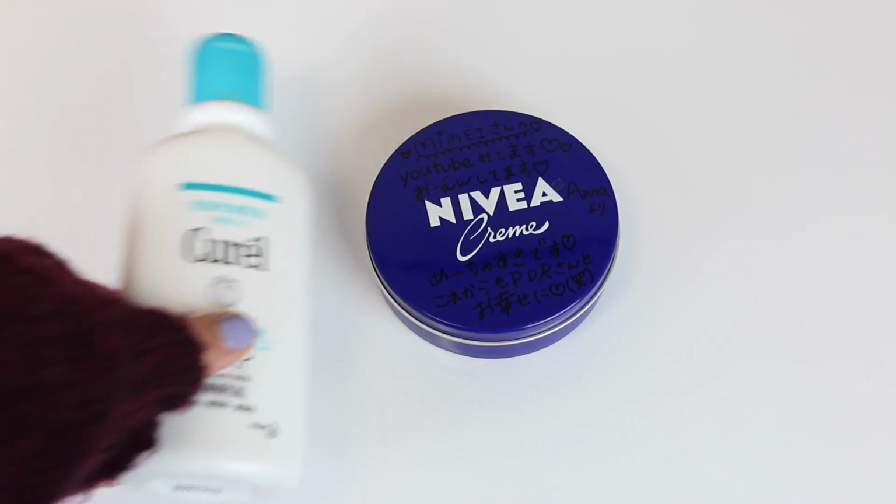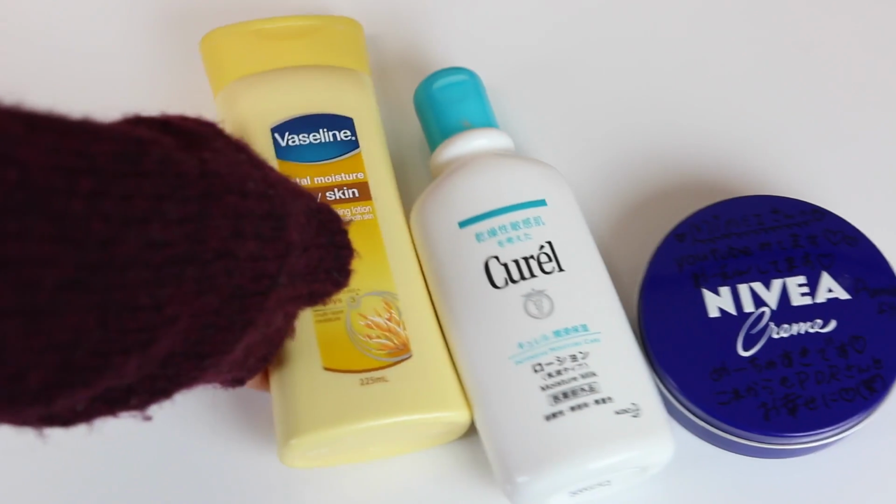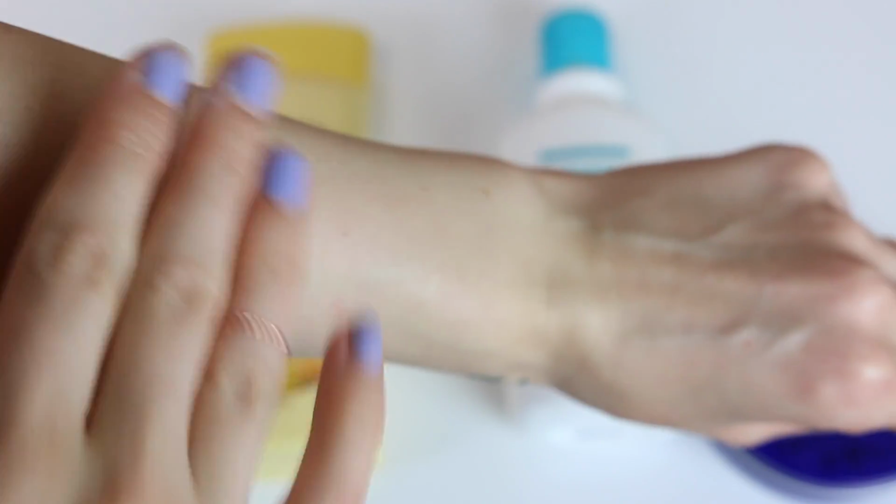The ones I've used most throughout this winter have been these two, Curel Intensive Moisture Care Lotion and Vaseline Total Moisture Dry Skin. The Vaseline one I picked up in New Zealand, and the Curel one is from Japan, but I think it is available in other countries too. The great thing about this product is it sinks into your skin so quickly, and it's really formulated to do that. And this one is really nice too, but doesn't sink in quite as quickly.